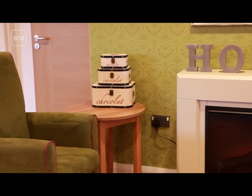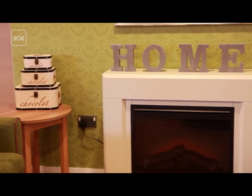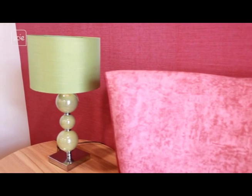The environment at Each Step can be very easily applied to people's own homes in simple terms such as just removing very busy patterns, very dark colours, making people's homes quite bright and airy, and that might mean just some paint on the walls that's a bit lighter than had previously been there.